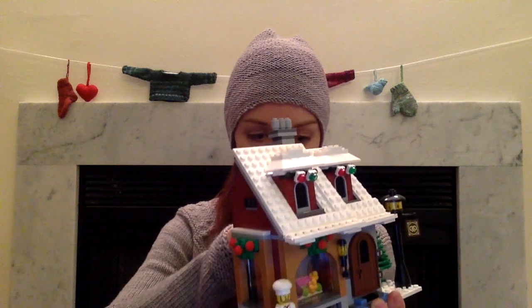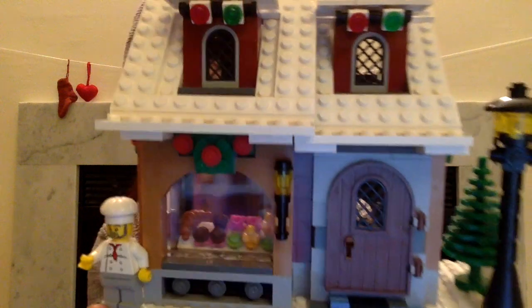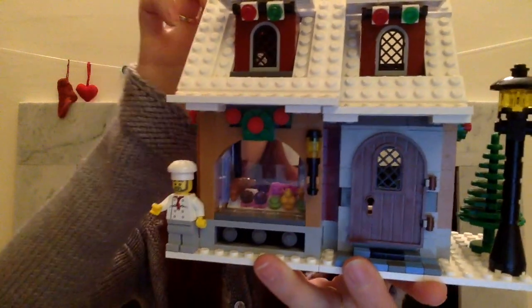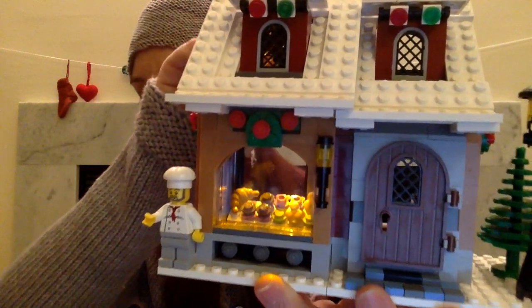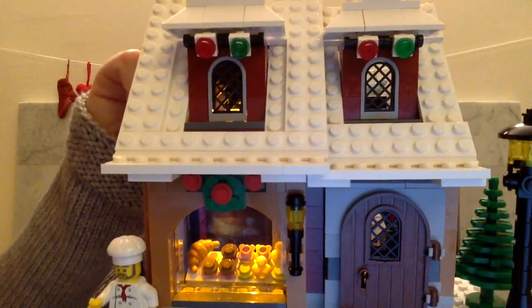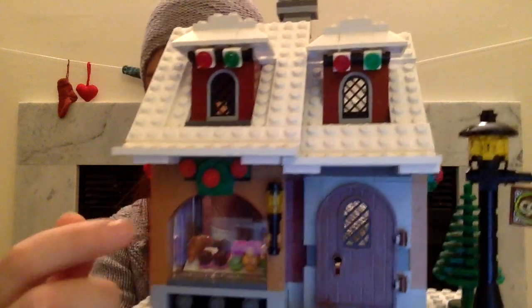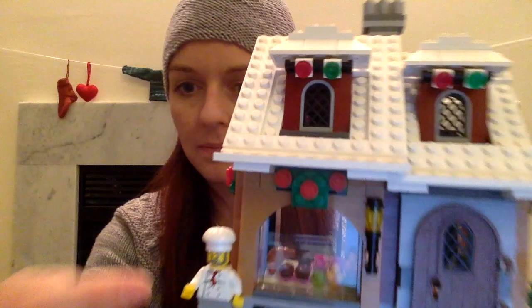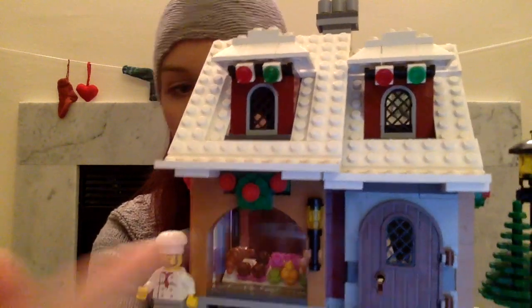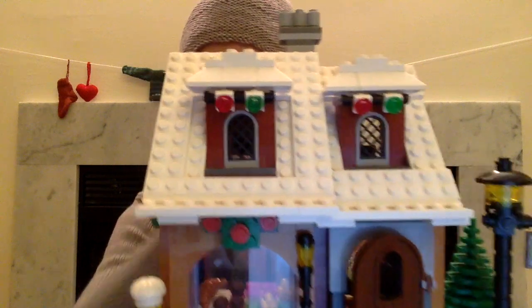It doesn't want to go in. There we go. Okay. So this is the bakery. And ta-da! There's a light brick in here to show off the tasty, tasty baked goods. And, ooh, knocked down Mr. Baker there. There's a little wreath under here. And you can open the door.